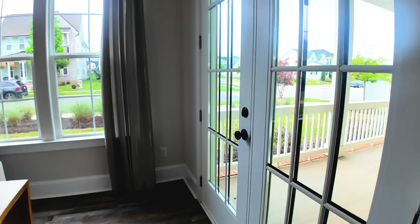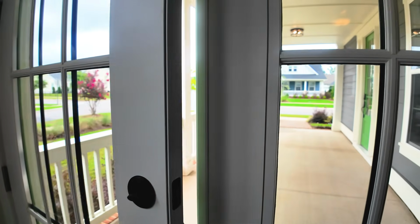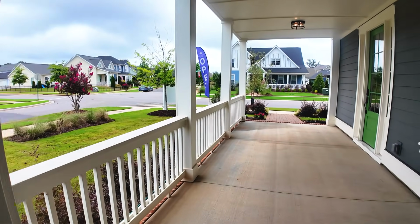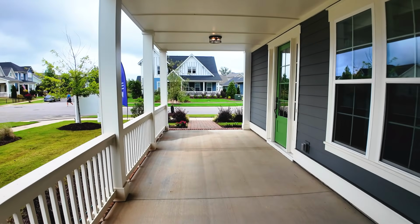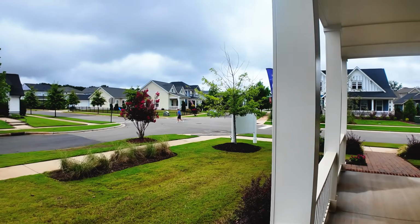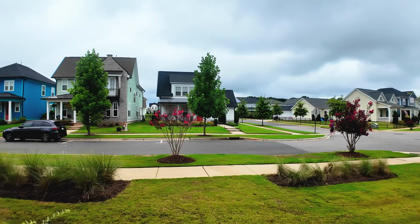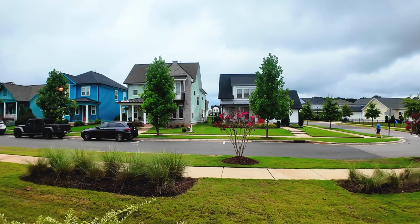Go outside. Let me see if I can get out here. Is it gonna let me open it up? I think we're in luck. Ta-da! Look at this, gorgeous. We've even got a resident going for a nice walk here. See what I mean? I wasn't joking about the weather. It looks like it's gonna rain here any minute.